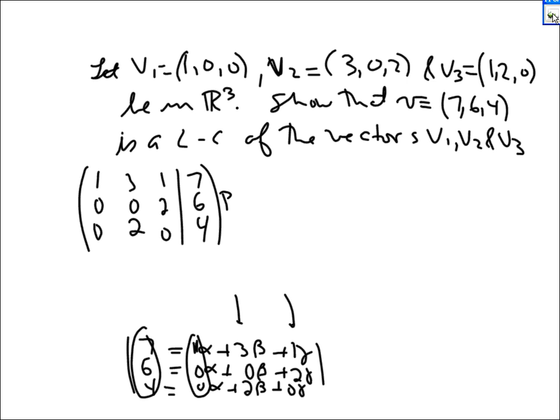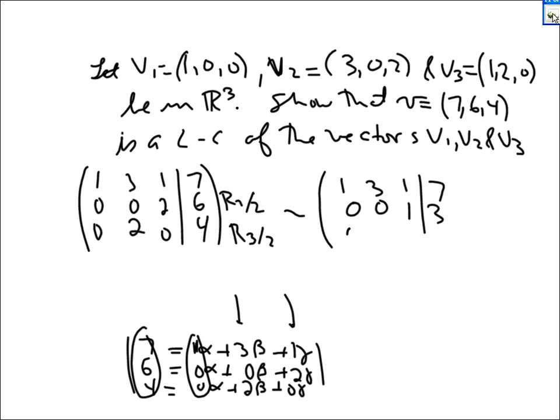I will divide row 2 by 2 and row 3 by 2. So row 1 did not change. Row 2 becomes 0, 0, 1, 3. Row 3 becomes this. Column 1 is fine. Here's my leading entry. What's below it is zeros. I'll move that into column 2 in a moment. That is, I'll interchange 2 and 3.